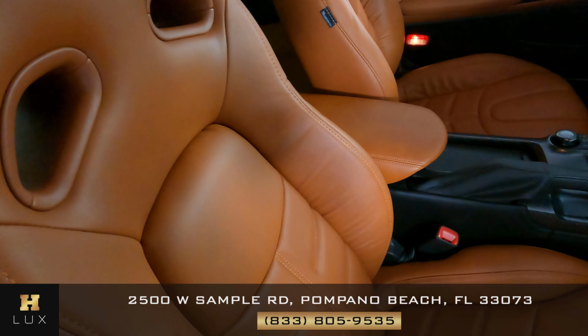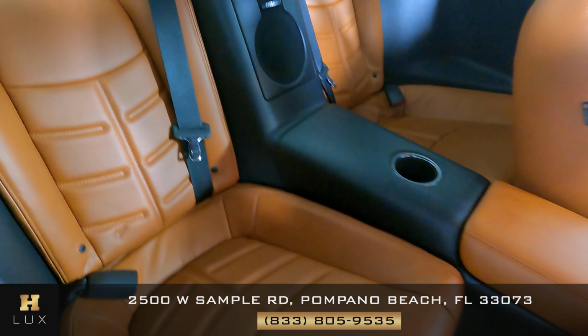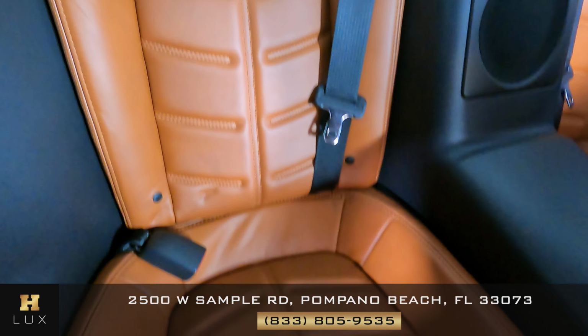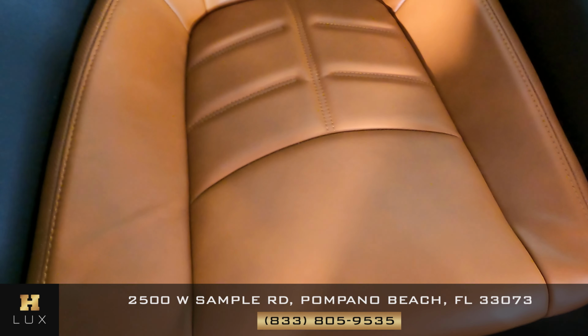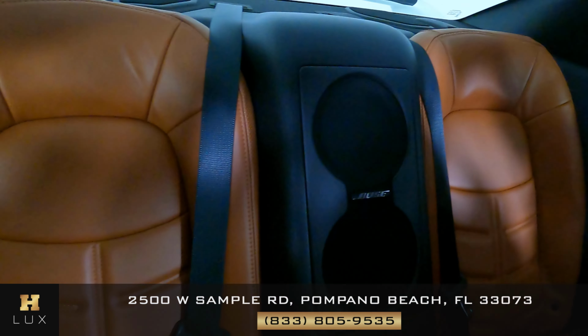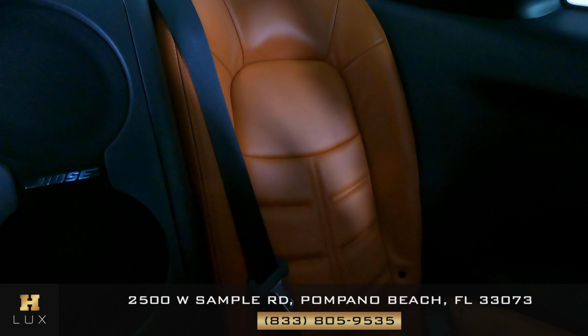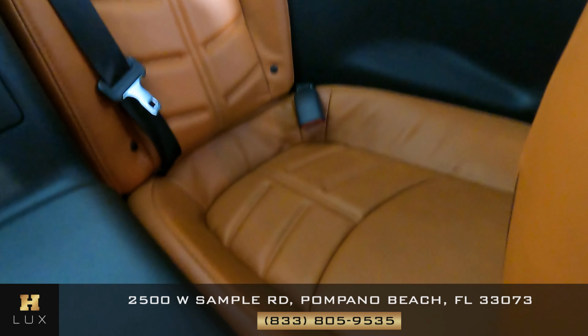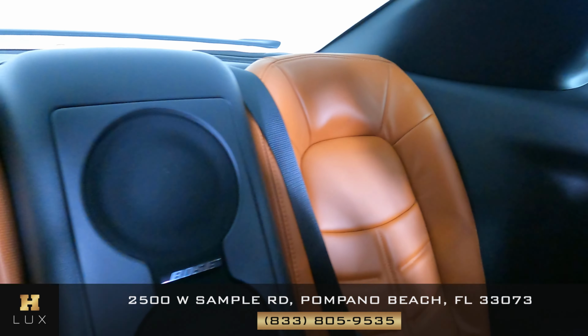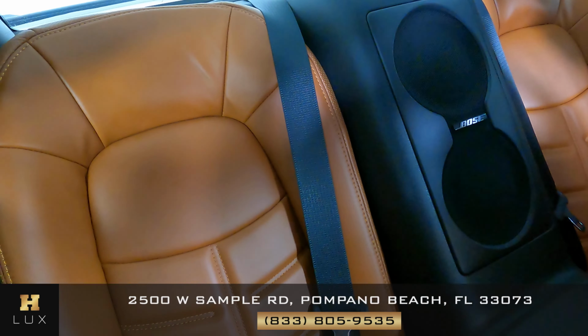Now we can go ahead and move on to the back seats, starting with this one. Looking good. Perfect. I'm not seeing any sort of damage. What about the other one? And this one seems to be in perfect condition as well. Again, I'm not seeing any type of wear and tear.